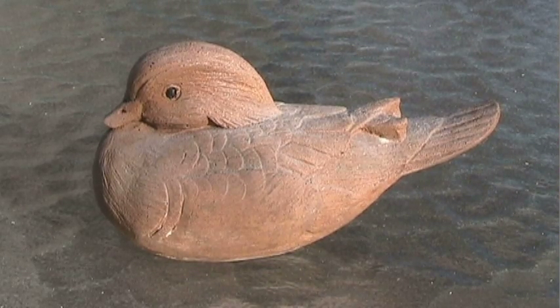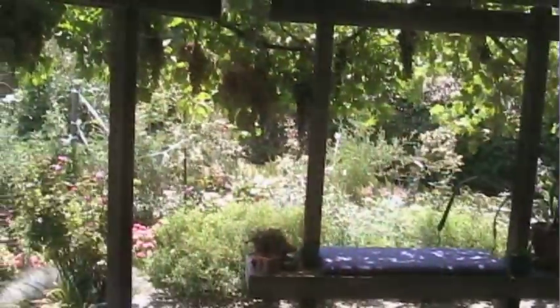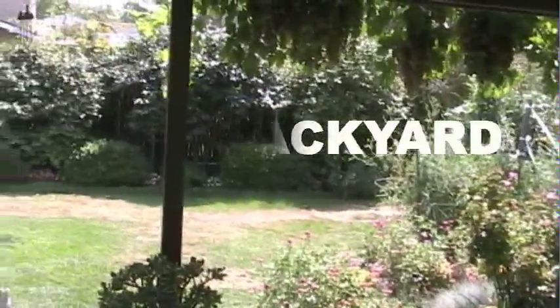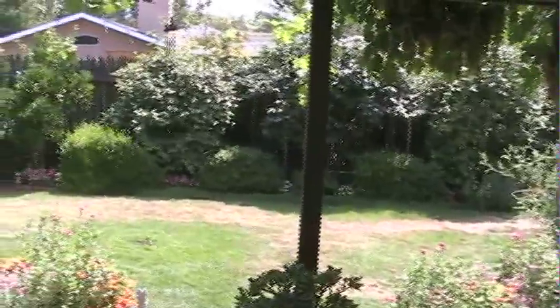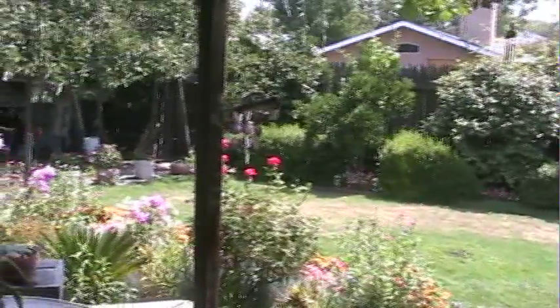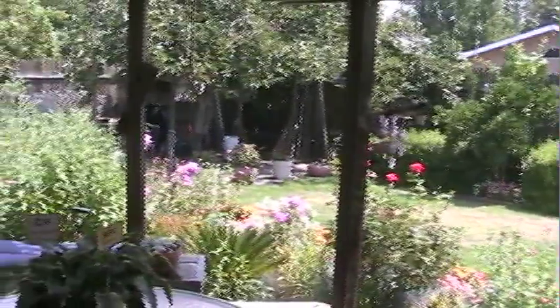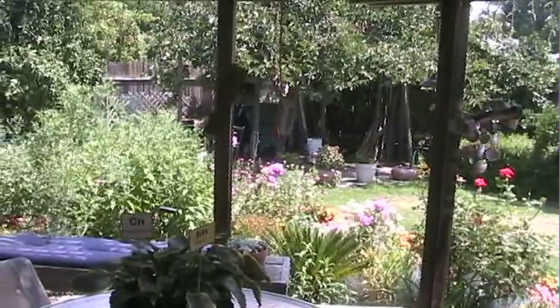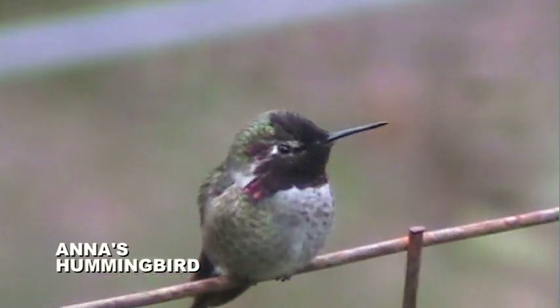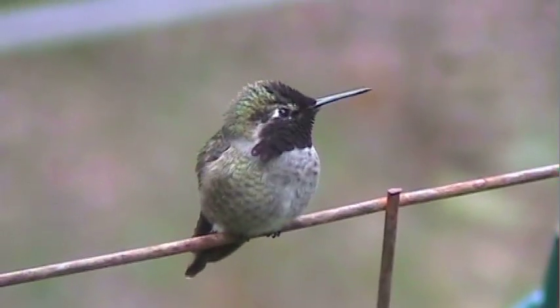Now that you have some idea about what to look for, where and when, let's get out and do it. You can begin in your own backyard. Local urban areas with their trees and bushes actually attract more bird species than farms or ranches. We refer to birds that are here all year long as residents.